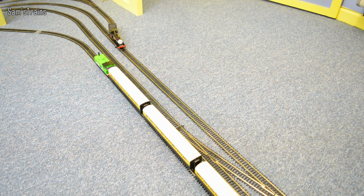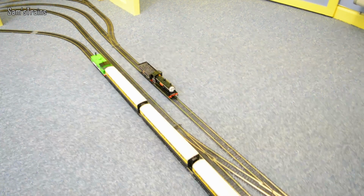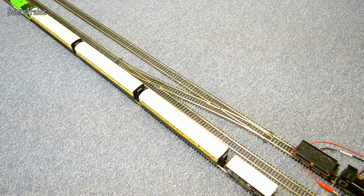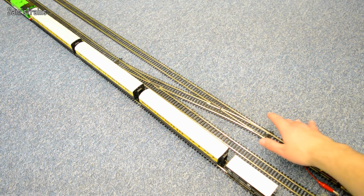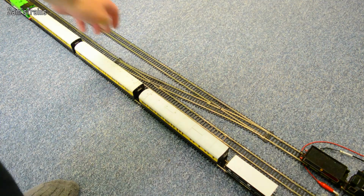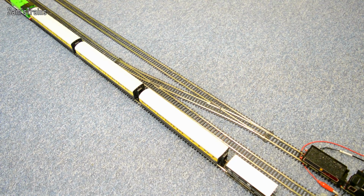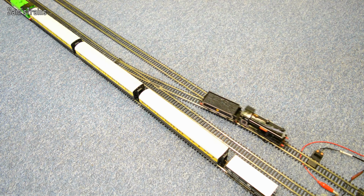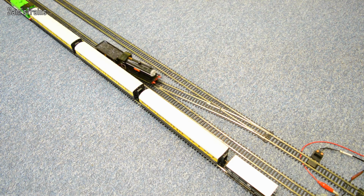And here he comes now, of course. I'm going to need to move the camera very quickly, there we are. And stop him just past these points. There you go, well done, Donald. Oh, and I can't reach that other point. Hang on, hang on. There we go, hand of God once again. Okay, let's send Donald into reverse and set him onto the middle line.